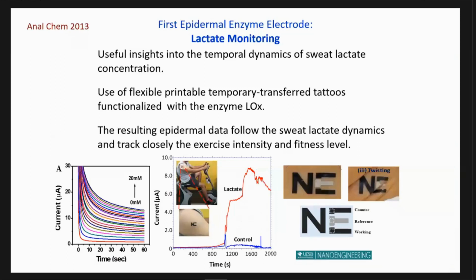So the first one was exactly 10 years ago. This was for lactate monitoring using lactate oxidase for sport and wellness applications. So this is my nano engineering department. But these are the 3 electrodes where we place the lactate oxidase on the working, reference and counter. You can twist it. And again, this is in vitro calibration, 1 to 20 millimolar. And then this is during the exercise, you follow the dynamic. This is the muscle fatigue and fitness level.